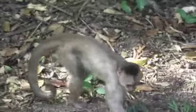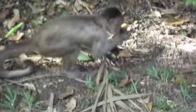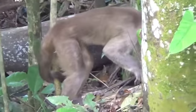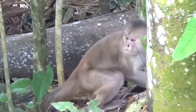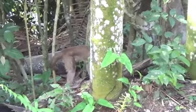They will also eat bugs that they find in the ground. That means they're omnivorous, which means they'll eat plants and meat. And these guys, as you can see, they'll also eat things that fall on the ground that they find around, so they don't always have to climb trees to find food. They're very opportunistic feeders. They'll eat basically anything they come across.